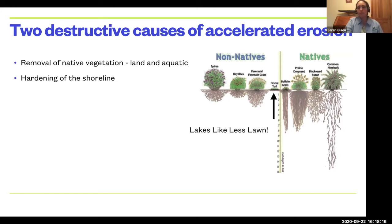And we have a little phrase, "lakes like less lawn," and that's what the buffer is all about: replacing some of the lawn with a buffer area.